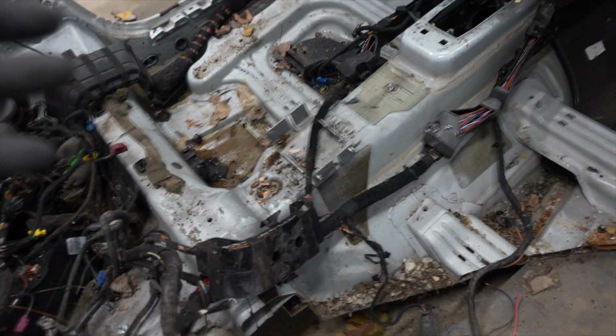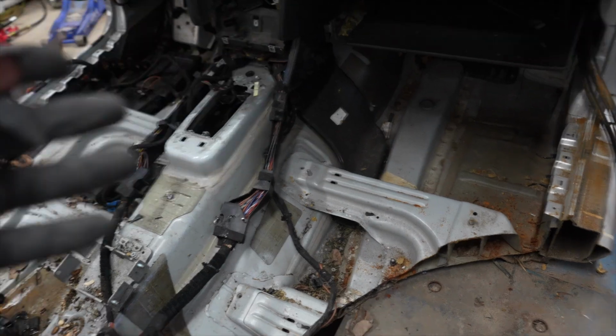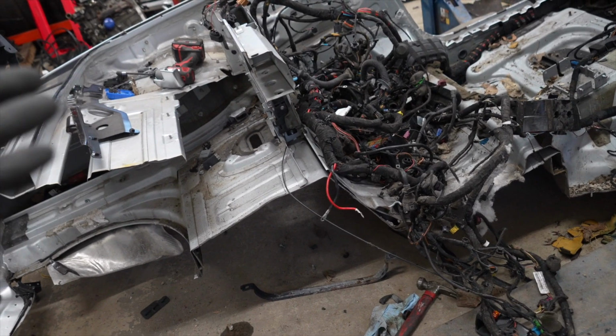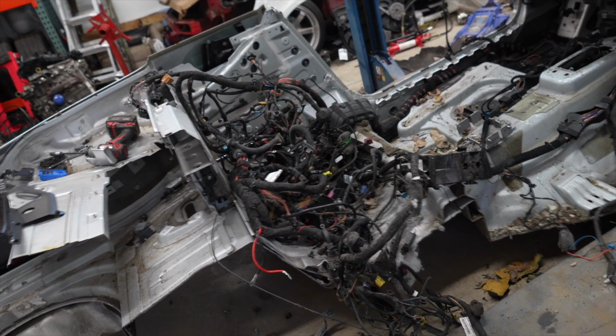The center console is out. We got pretty much everything. Now all this wiring has to go that way, and then we'll be able to cut it in half. I would say half the weight of this car is in this wiring because it's a lot.